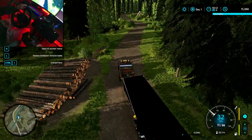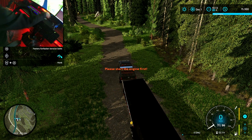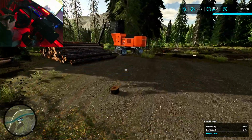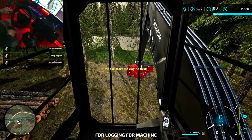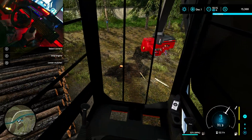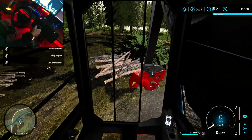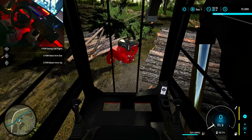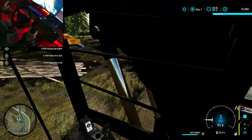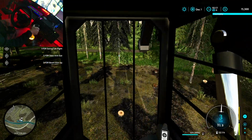Alright, I think I have a bit of slash. Yep, right there. So let's park the truck. Now back at the Hitachi. We're gonna leave the processor down here because I think we're actually gonna need it still. Just see, is there a way out of here? Yeah. Go hook up to the grapple.